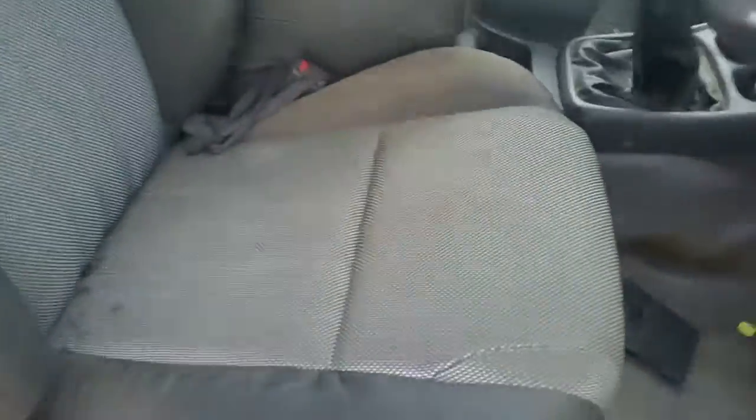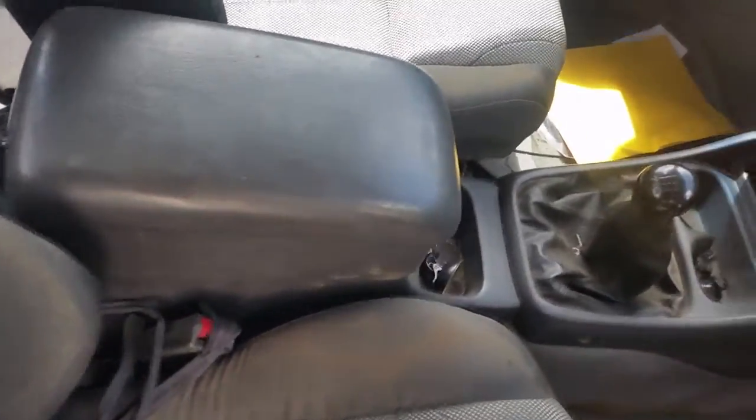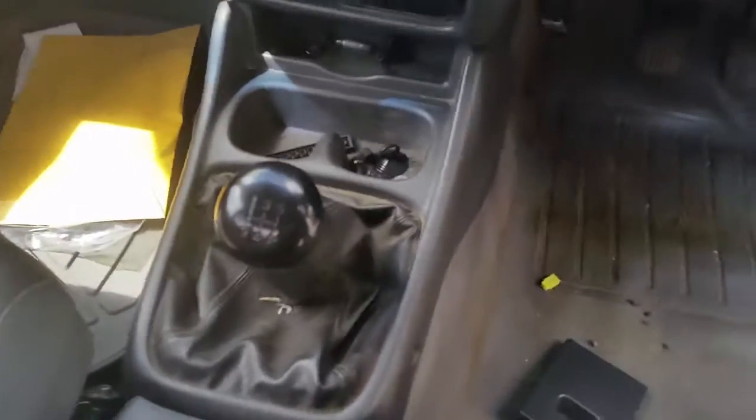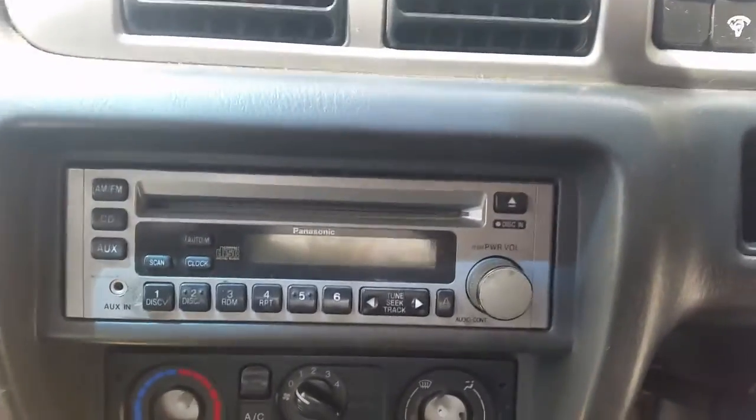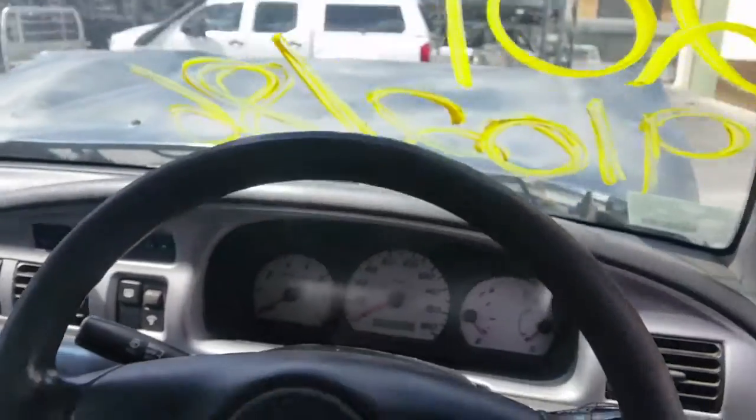It's fitted with dark grey cloth interior, dark grey vinyl centre console lid, manual type console, 5-speed manual gear shifter, heater controls missing the knobs, factory Panasonic CD player, single stack, left sun visor, right sun visor, and the instrument cluster.